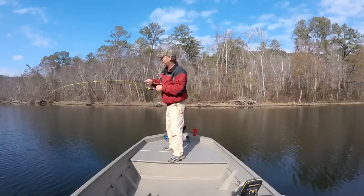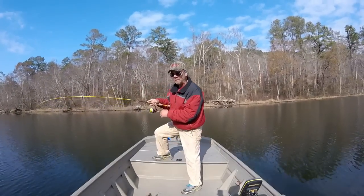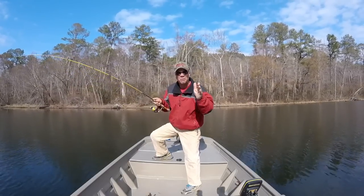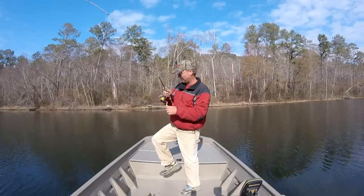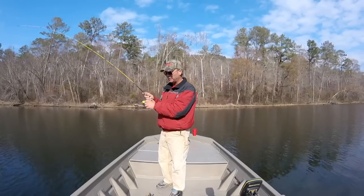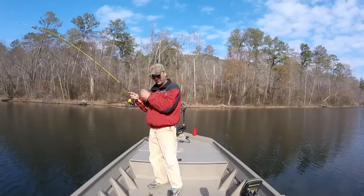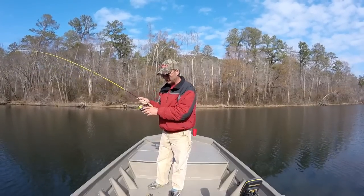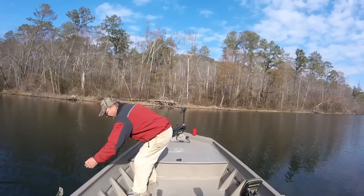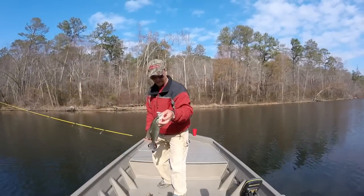Another good crappie. You know, when you find these fish, you can catch one after another. But you gotta hunt them. It's a good crappie right here. It's in my nature, folks. There's something a little bit wrong, but I love fishing. There's nothing like it. That's a good fish.